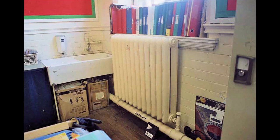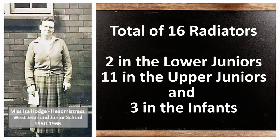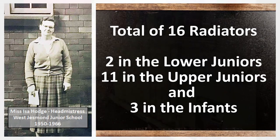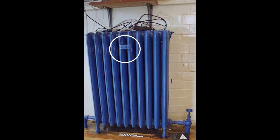This photo shows one in the lower juniors building. At least 16 of these radiators were found in the classrooms throughout the school. Two were found in the lower juniors building, 11 in the upper juniors building, and 3 in the infants, and quite a few more which were identified as possibly original. This photo here shows one of the original radiators with the Dinning and Cooke trade plate, which was found in the hall in the single storey upper juniors building, and which can be seen in my video. See if you can spot it.